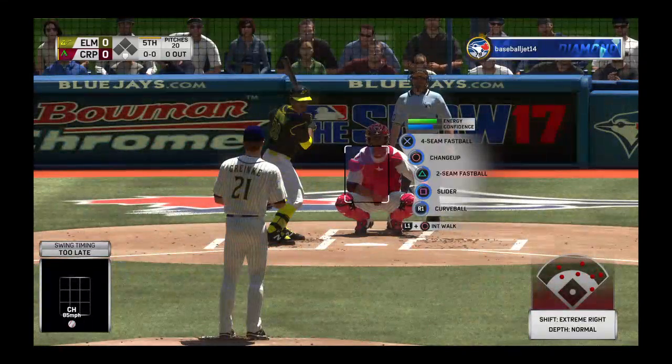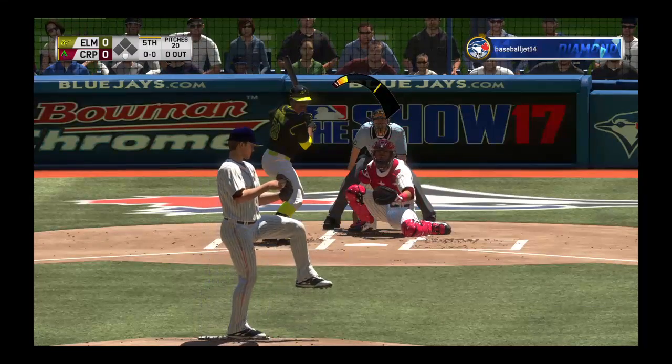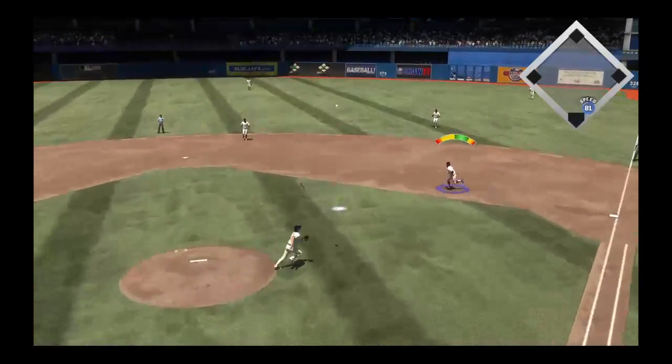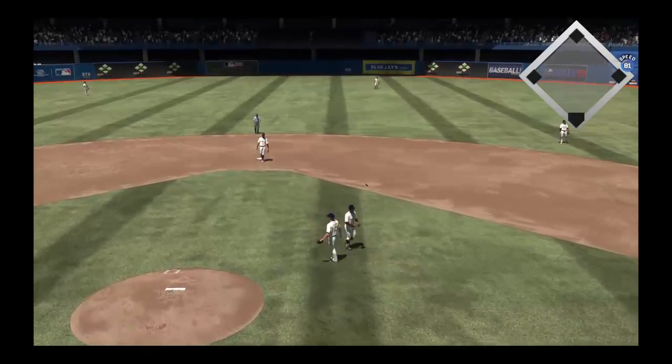In is Curtis Granderson. He'll start things out as we begin the 5th. Center fielder, Curtis Granderson. Saws him off here as this ball's popped into the air. And he'll reach first as they can't make the play on him.